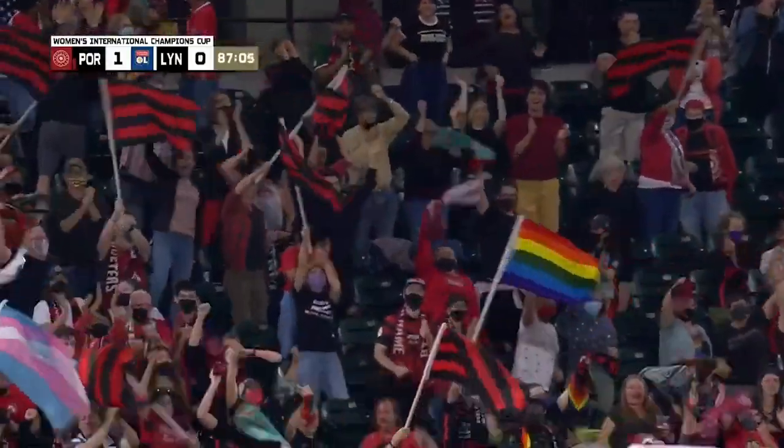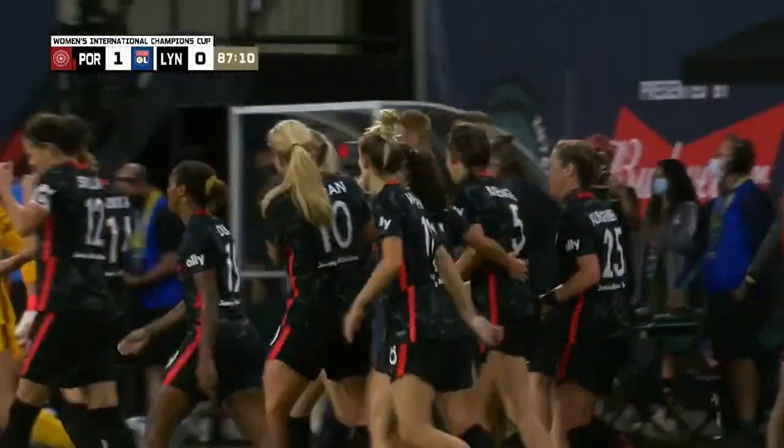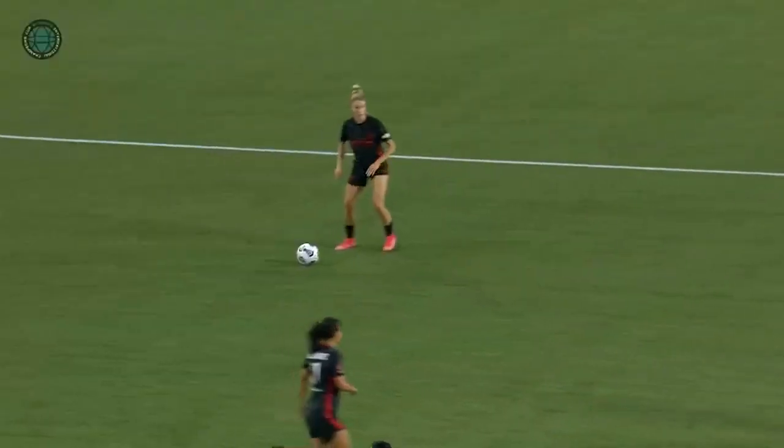Elation, exhilaration, celebration for the Thorns as they take the late lead. And they have been knocking at the door all of the second half. Sophia Smith, this time it's Kristen Westphal that just plays the ball in. And that's a good first touch.